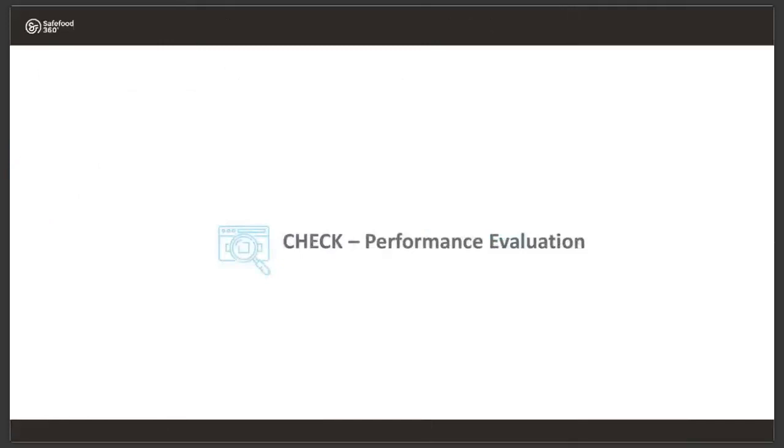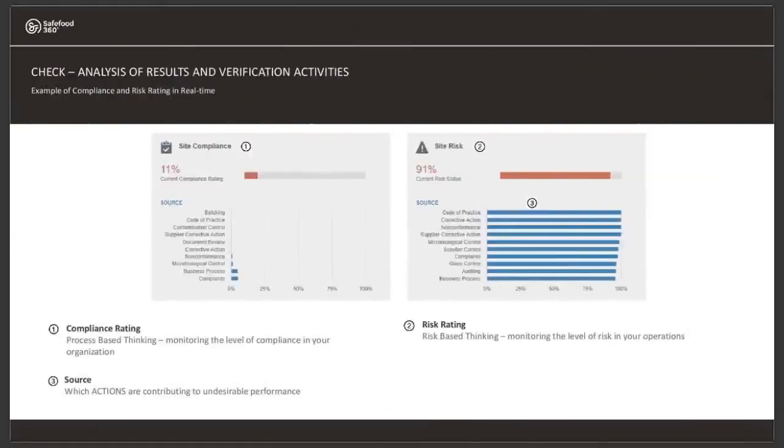So checking, this is the third element of that 4-stage approach, which is to check our performance evaluation. You've done your actions, you've done your tests, you've done your monitoring, and data has been given off in some shape or form.